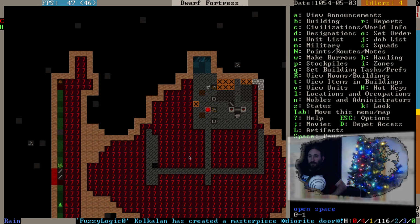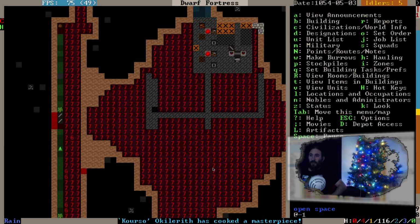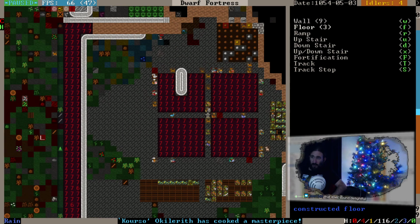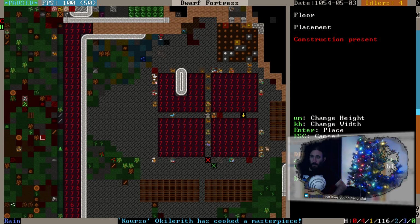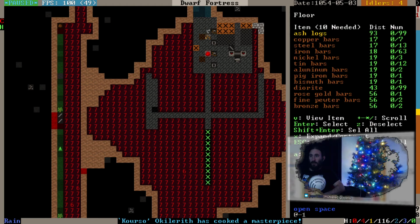Excuse me, my coughing. Is that suspended? Of course it's suspended, scoundrel. Why would it not be suspended? That's crazy talk. Right, maybe I should extend these floors. So, in that case, build C, F. There we go. Floor placement. And we want to do it on the level below here. Ah, shit. Go up a floor. Down a floor. Yeah, this is good. Bingo. That should do the job.